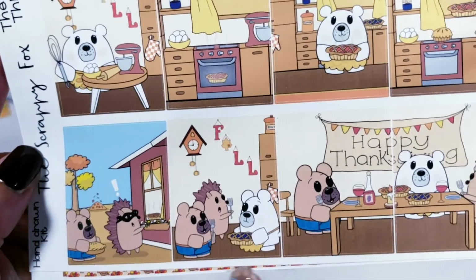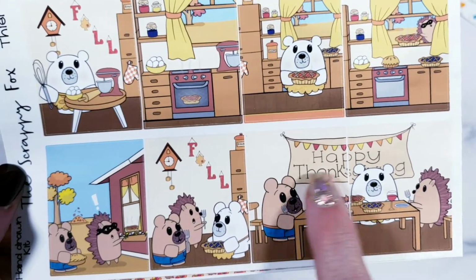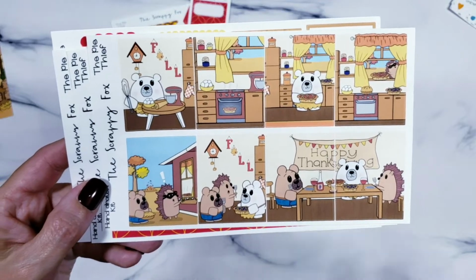Sorry. Anyway, and then here they are all sitting at the table, and she's getting ready to serve the pies, and this says Happy Thanksgiving behind it. So that is the story. Like I said, my daughter needs stories in order to draw. And so that is the one that we came up with.